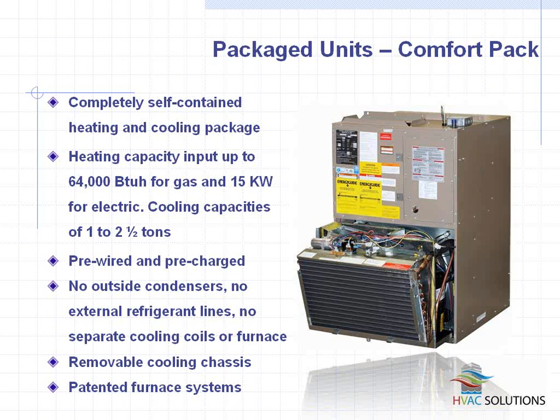What a lot of contractors do is remove the chassis if they want to take it up four or five flights, because this can weigh anywhere from 300 to 350 pounds. So if you want to remove the chassis, you're welcome to do that. It just slides out like you see in the picture right there. It's got a patented furnace system, or burner system and heat exchanger, which we'll talk about in a second. They come pre-wired and pre-charged.